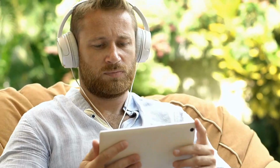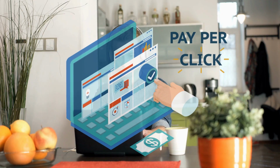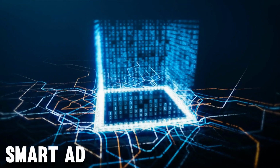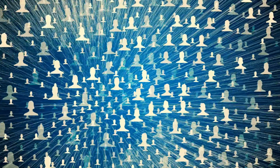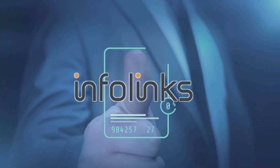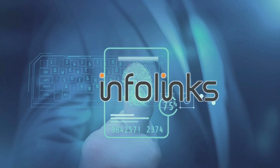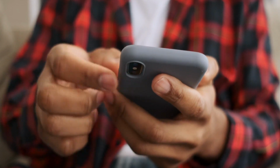Some of the benefits of using this INFOLINKS pay-per-click affiliate program. Here's why you should use INFOLINKS PPC affiliate program. It uses Smart Ad Unit targeting system to show highly relevant ads on your website. Large pool of thousands of advertisers. INFOLINKS gives you access to a variety of ad formats to monetize your site. It also offers mobile ads to monetize your mobile traffic.